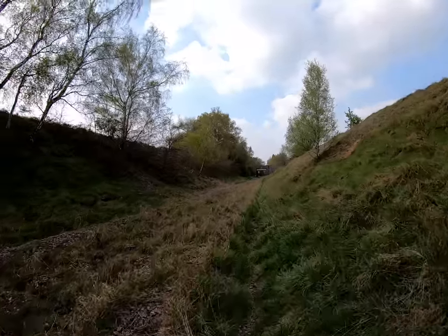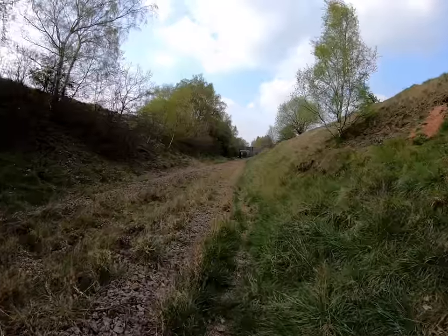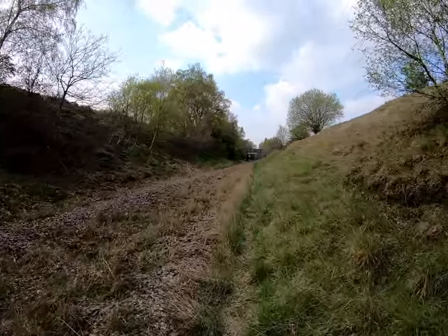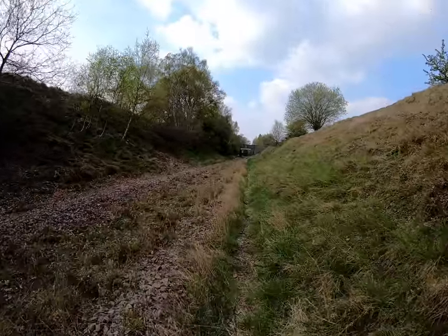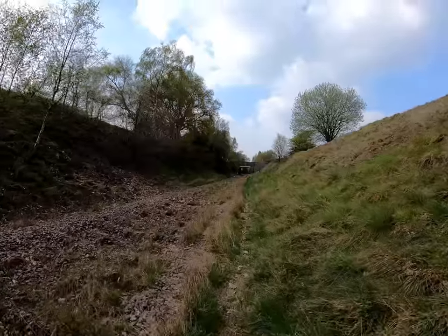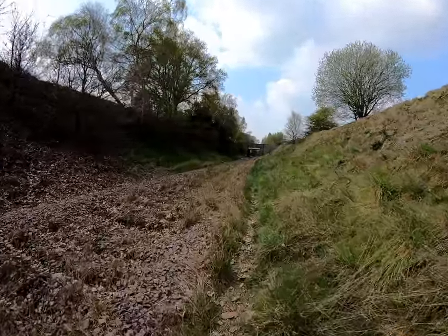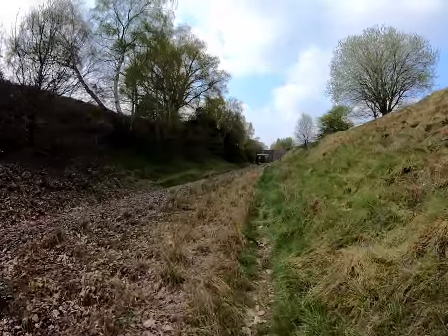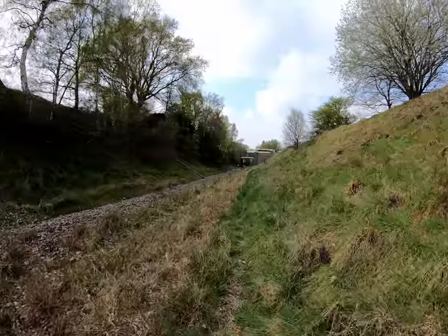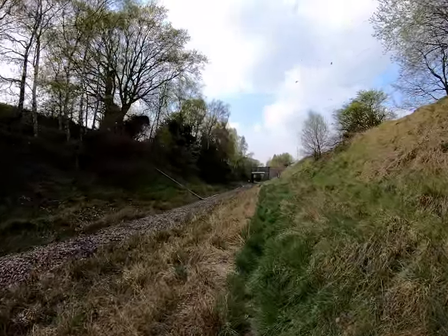So what did this branch line once serve? Well, it served the Thoresby Colliery, which opened in 1925. And it was also the last coal mine in Nottinghamshire to close, way back in July 2015. Now, the first two shafts were sunk in 1925, and they were 690 metres deep. And in the 50s, they were sunk for a further 109 metres.